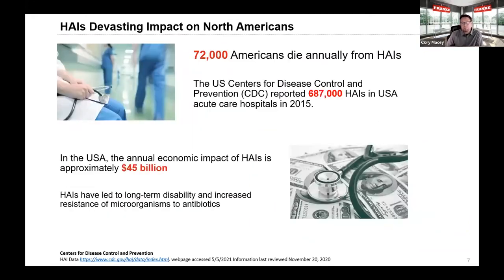And HAIs are expensive. The estimated average direct cost for an HAI treatment is roughly $30,000 per case. According to a university health study, C. diff cases cost almost $38,000 to treat. The direct treatment cost for hospital-acquired infections is estimated at $45 billion annually. So the total cost to the healthcare system, to families, and to the economy is even higher.